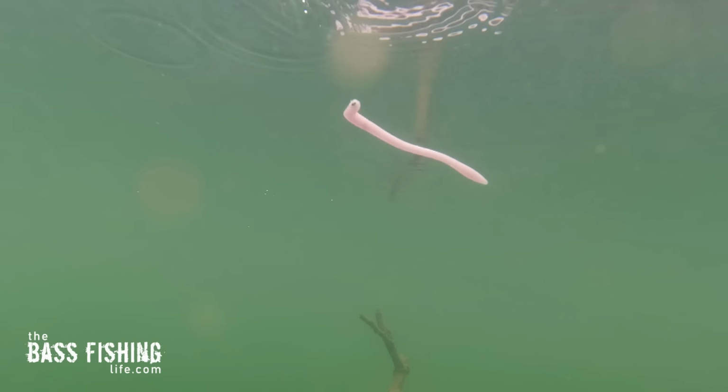Another one of my favorite mental pictures when using this retrieve style is an insect on the water's surface. Fly anglers are masters of this retrieve style. Or the floating worm we just did a video on. It's a perfect example of something that appears to be struggling in the water. Struggling to stay afloat in the water column.